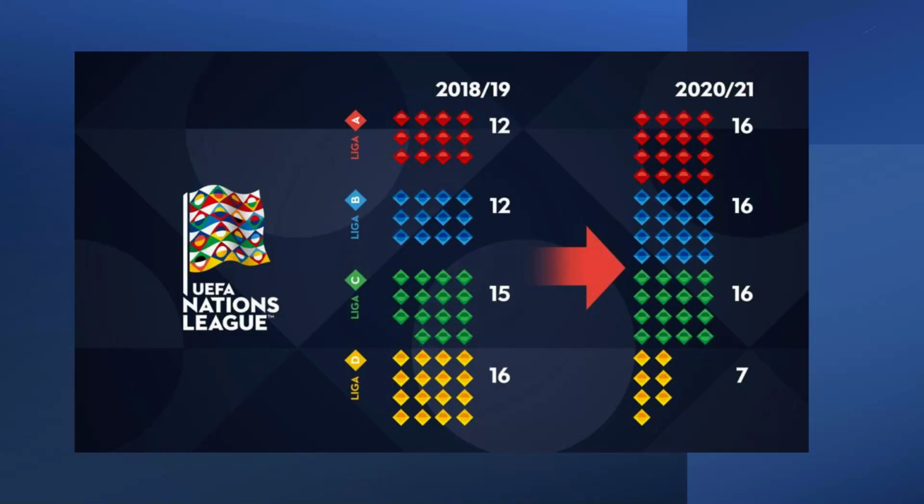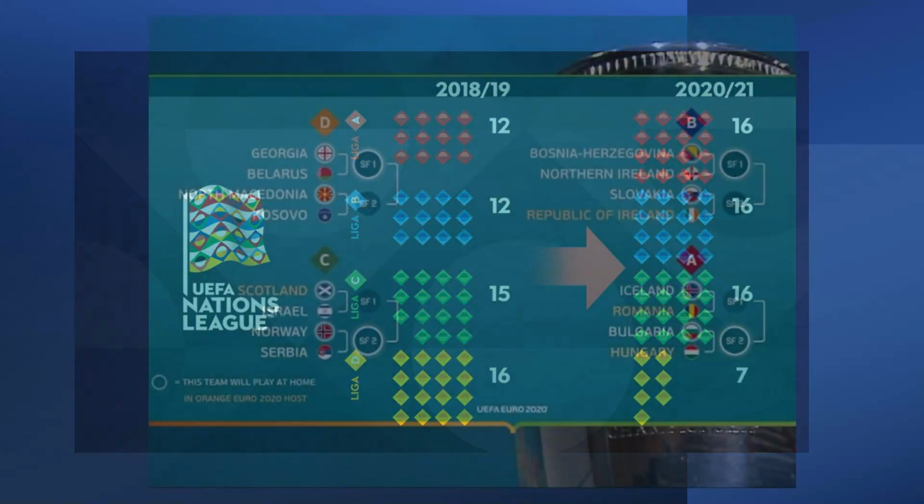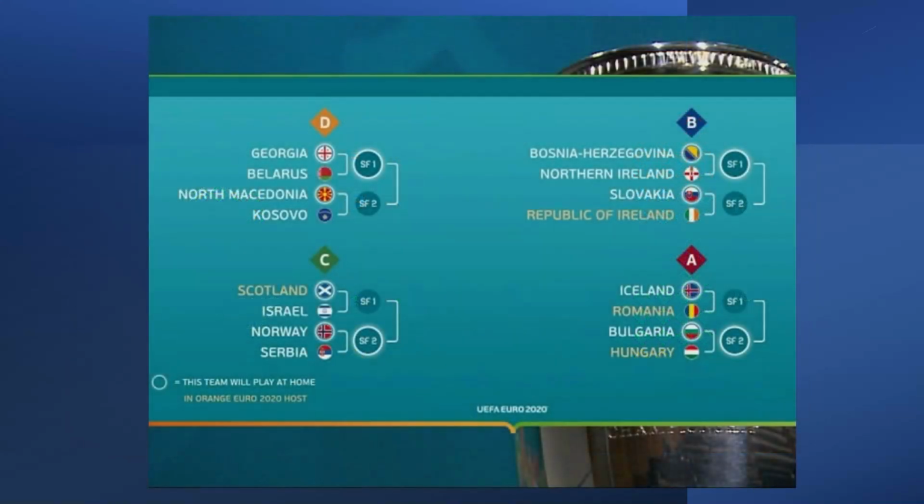After the first edition, the rankings were used to determine the playoffs. Each league had their own playoff path, so it was guaranteed that one team from each of the 4 leagues would go to Euro 2020.